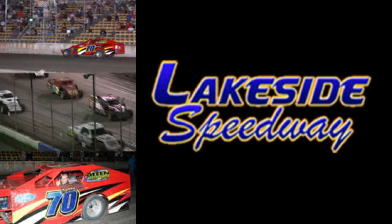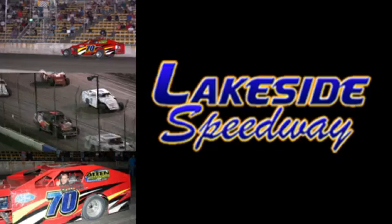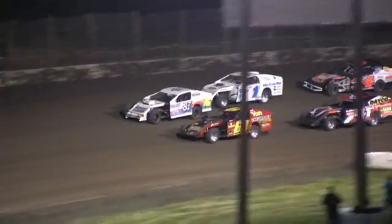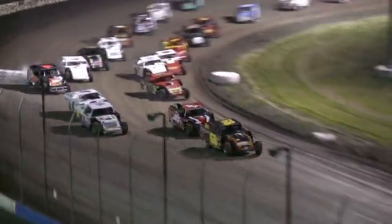All right, Lakeside Rewind fans, it's time for our last highlight session of the night. It's the Modifieds, 25 laps, a main event. Kerry Davis, Darren Fuqua bringing them down to the green flag.